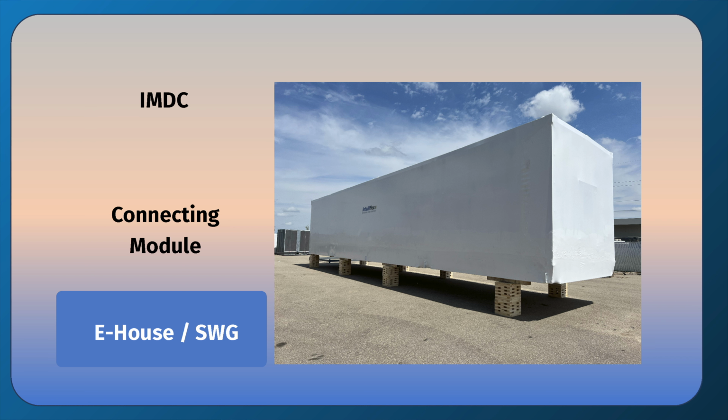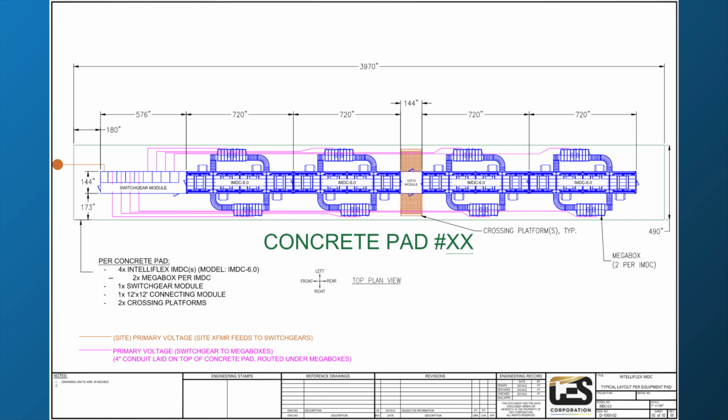Now the E-House system, I know we just talked about it. This is an example of one that would leave our shop. It is a 60 foot by 12. It has the exact same footprint as our IMDC 6.0. And when it gets deployed, it connects seamlessly with the existing modules. We could see what we can do. So this is an example that we see a little clearer. I think we could blow it up.